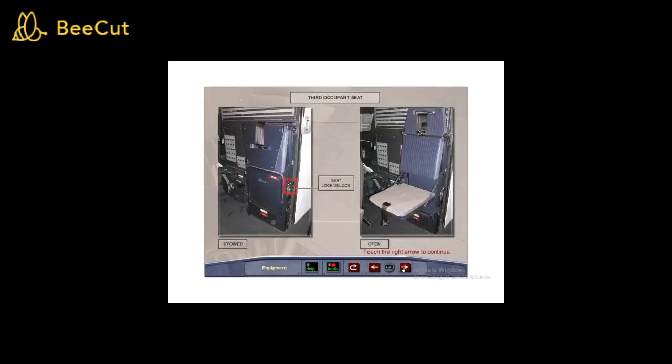Located in the right rear corner of the flight deck, behind the first officer, is the emergency equipment, manual stowage, and the third occupant seat. The seat is normally stowed in a vertical position.